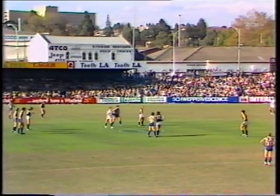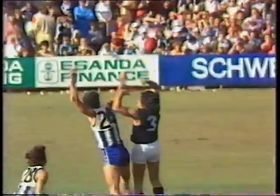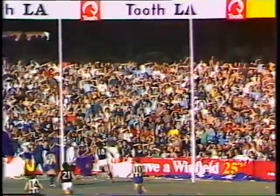27 minutes into the second quarter. Carlton this term have added 6 goals. North Melbourne, on the other hand, have added 3. It's Dempsey and Fitzpatrick. Fitzpatrick got it out, but it's intercepted by Brian Wilson. Wilson up towards full forward. There's almost a mark to Goode, but it wasn't paid. He picks the ball up on the run, shoots it, goal. There's the reply for North Melbourne.